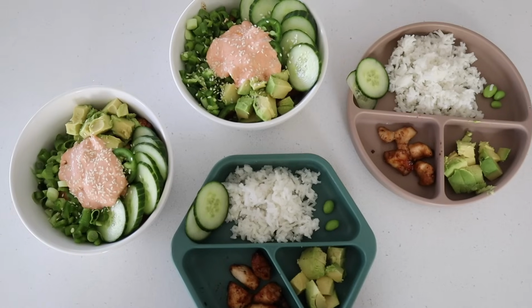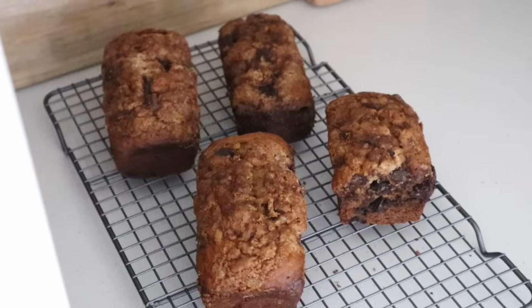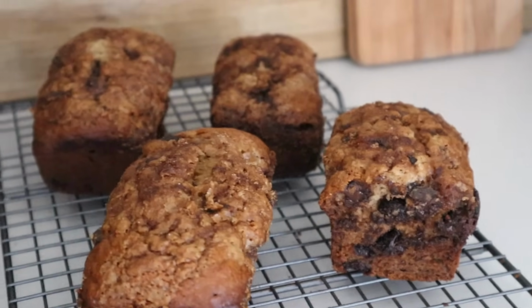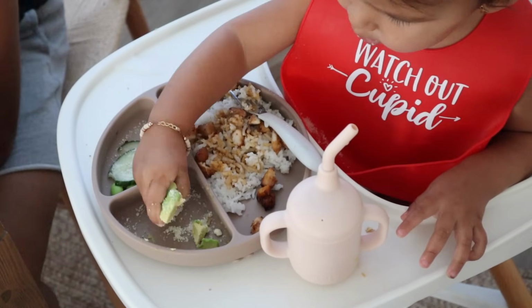And then you can see here how I plated it for my children. I ended up mixing the chicken and the rice together because they tend to eat it better. And then also I made this, I think this was a banana bread. Yeah, I will leave that link down below because that was good too.